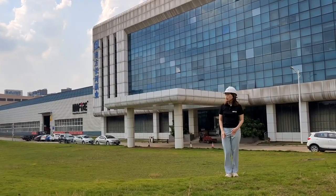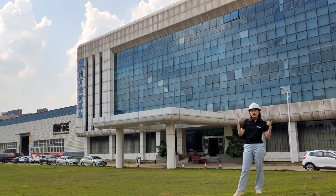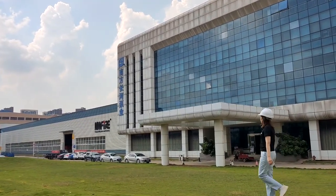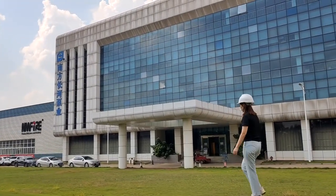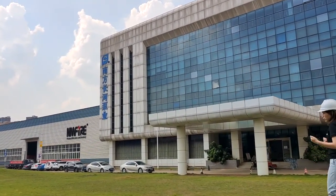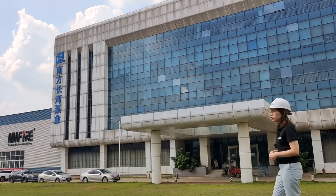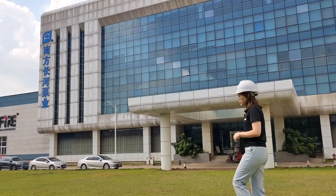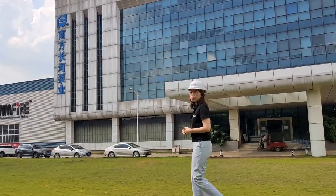So here is our office building, and that side is our factory area. NM Fire is 8 years old, and we moved to this factory 6 years ago. Our factory is around 100,000 square meters, located in Changsha City, in the center of China. It's super near the airport, around 15 minutes of drive. It's around 1 or 2 hours flight from Shanghai or Guangdong, so it's pretty convenient.